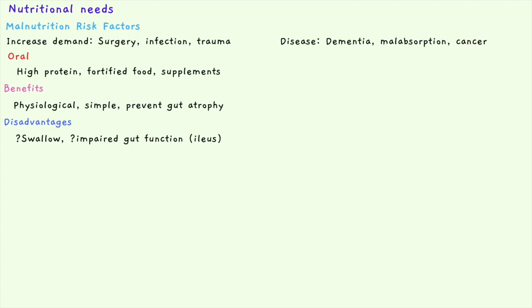The most simple and least invasive option is oral intake, so you're modifying their diet. Usually it's high protein, fortified foods, and supplements. The benefits are that it is physiological, so it's what most people do. It's simple and it prevents gut atrophy. Like most muscles, if you stop using it, it can atrophy, and the gut is no different.